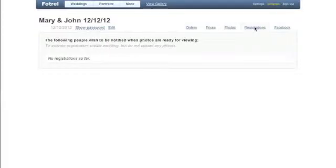Now, once that's created, there's a registration section. This is prior to the wedding happening. So the idea is to let the couples know that they can have their family and friends come to the site before the wedding and register online that they're interested in receiving an email from us once the photos go up online with the password and the link. Right? So the idea behind that is to make sure that you've got a lot of people coming to the site getting interested in it.